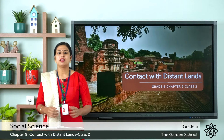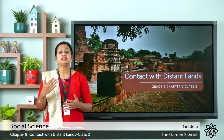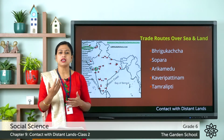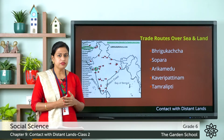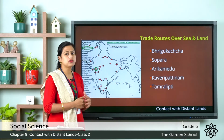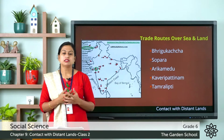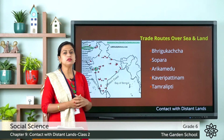In the previous class, we discussed that India had a long history of contact with distant lands in different ways, and one of the ways was through trading. The traders within India and outside India used different sea routes to trade, and many of the ports were located on the western coast of India and eastern coast of India, that is, in the west in the Arabian Sea and in the east in the Bay of Bengal.